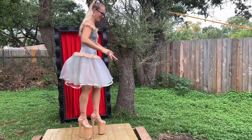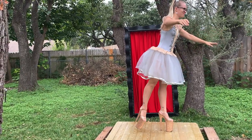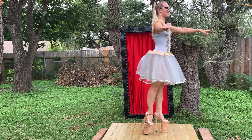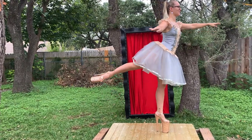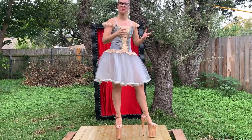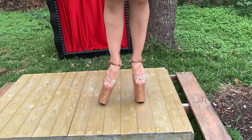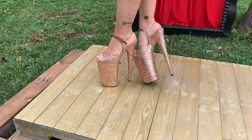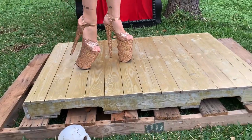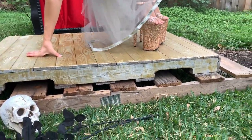And the other side. Takes a lot of concentration. Oh my gosh, that is so much more difficult with these heels. You wouldn't think that just that little bit of a difference in height would make a ballet move more difficult, but it does. All right, now I'm gonna get down.